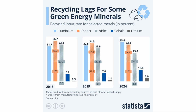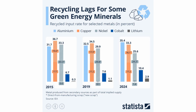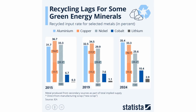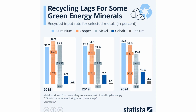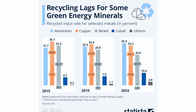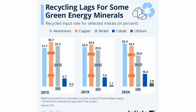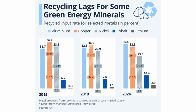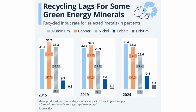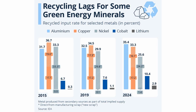But on the good news here, recycling lags for some green energy materials, but it's also increasing year upon year for most of them, except for nickel. But I'm sure the lithium and the cobalt will be pulled out of those panels. But again, paying somebody in the UK as a labor cost to recycle the materials in the UK versus sending it to China to recycle it, that's a different animal and cost ROI itself.